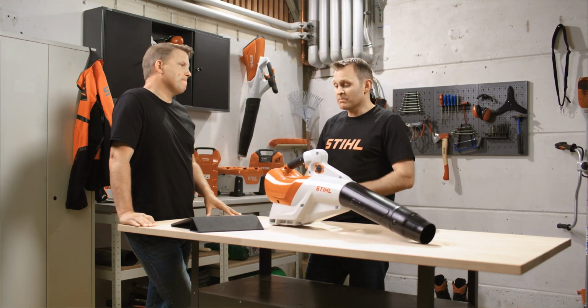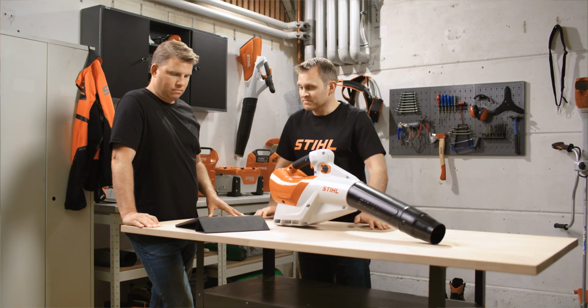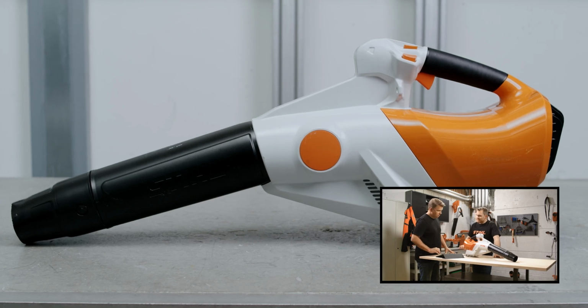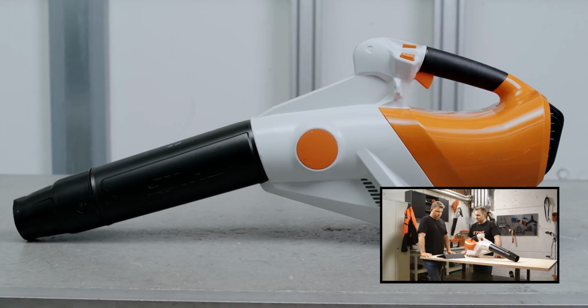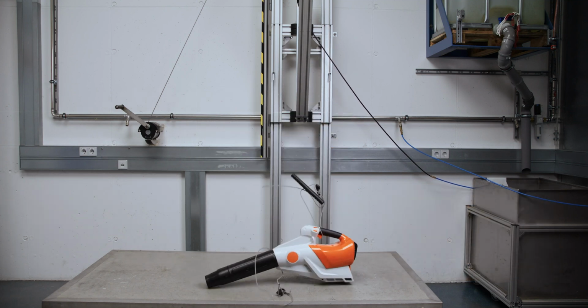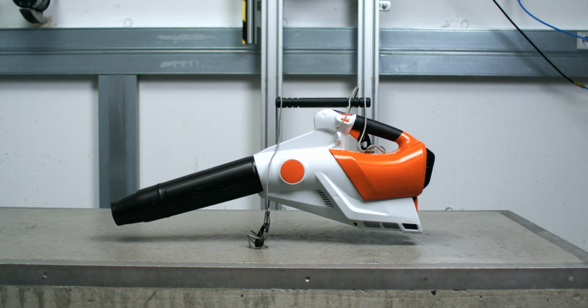Precisely that. So we make sure the tools are robust, but also lightweight. So we do some tests. There's obviously standards we need to meet, but we're still all about meeting those standards and then exceeding those standards. So we have a standard drop test, and then we go that little bit further. And of course, you drop them from higher than the test standards dictate.